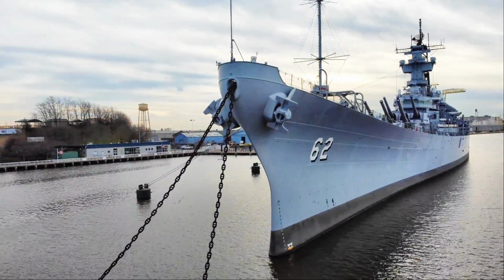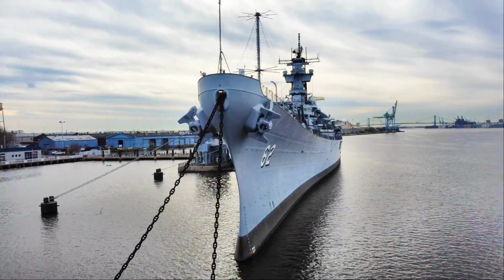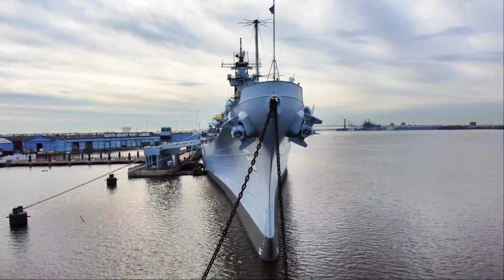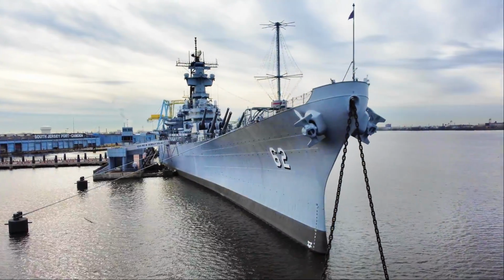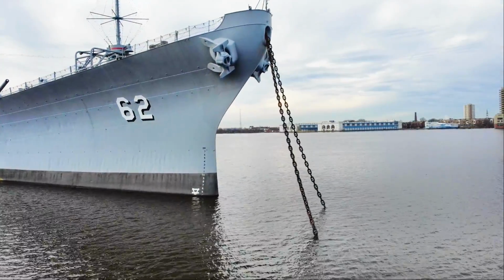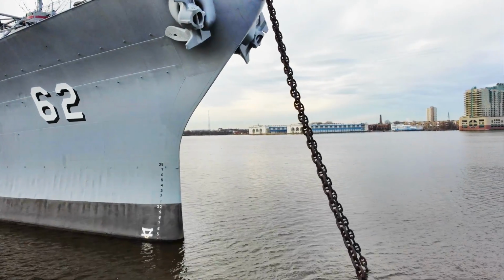She has a teak wood deck, a dense, oily wood that provides several benefits. It is very slip-resistant when wet, does not easily burn, and is also resistant to rot. The deck is also a good insulator. The New Jersey was not built with air conditioning, and the wood layer prevents the sun from striking the 1.5-inch thick steel deck below it, keeping crew berthing spaces cooler.